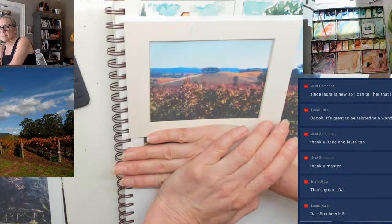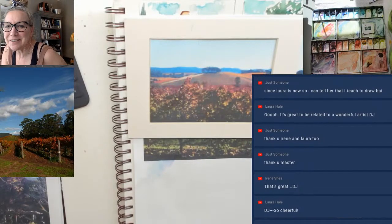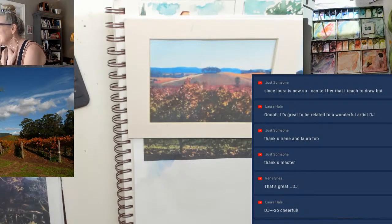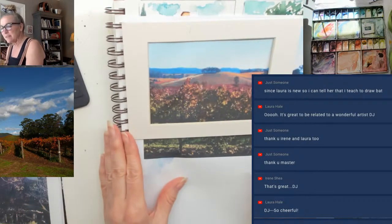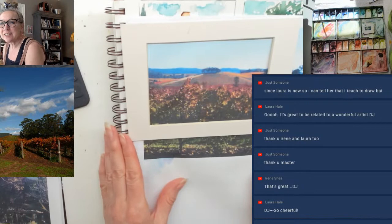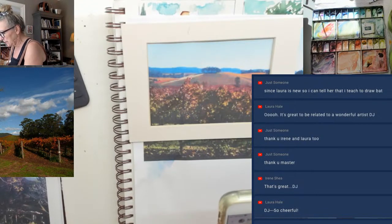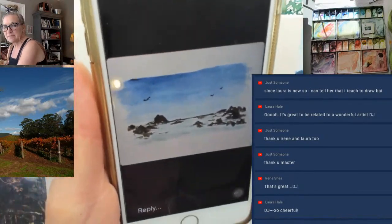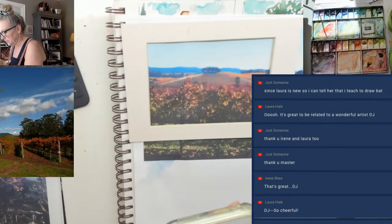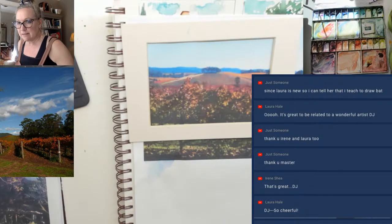Ooh. All right. Since Laura is new, I can tell her that I teach to draw bats. DJ's a teacher. DJ, what do you teach? Math, engineering? He thought his birds were a little big, so he calls them bats. He's not going to teach you how to draw bats, but there's his birds in his painting. We had a bat fly into our house a few weeks ago. And it wasn't even that late in the evening. It was like 5 o'clock in the afternoon, and a bat flew in. Joe thankfully got it out, but that was not good.